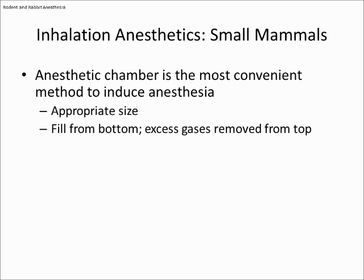When you do IP, well, what if it hits a fat ball? What if it doesn't absorb across the membranes? If you give IM in a small little guy, well, are you sure you gave the whole thing? Did they wiggle around, etc.? Chamber induction is actually probably the smoothest way to go here.